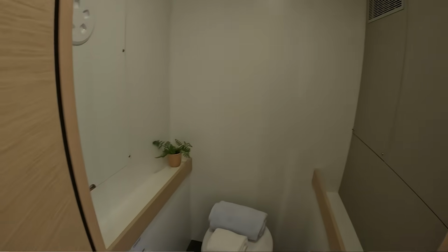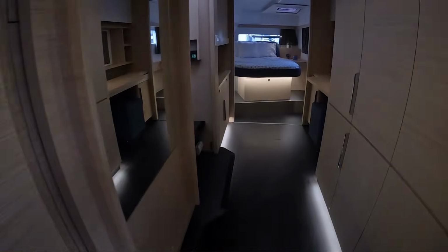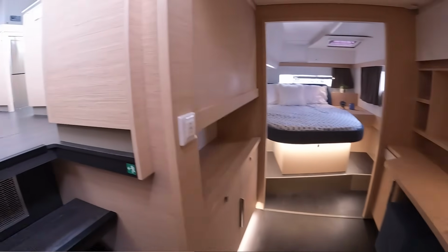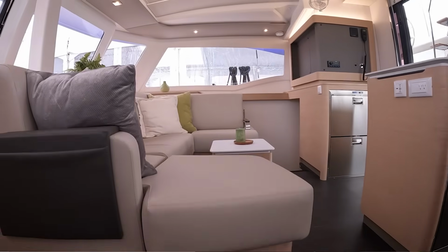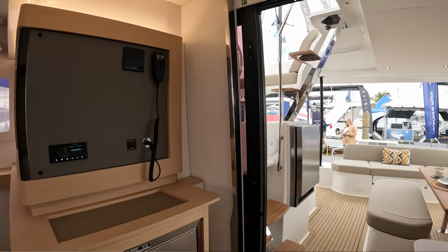But overall, the Fountaine Pajot 41 is really redefining what's possible in the mid-size cruising catamaran market. It's not just a smaller version of a luxury yacht. It's a smart, efficient, and genuinely livable boat that punches way above its size.